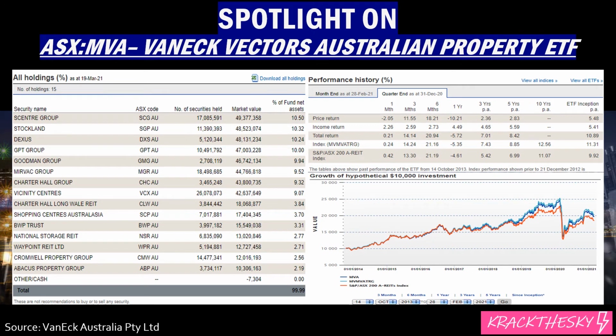Okay, so as we sort of touched on before, you can see the percentages of the top companies in the index, and there's nothing really over 10%, 10.5% type thing, which is Scentre Group. Total return since inception per annum, you're looking at 10.89%, which is pretty solid. You can see the graph down there, that just shows you how it's been tracking net asset value since inception anyway, and how that marries up with the S&P ASX 200 A-REIT index.